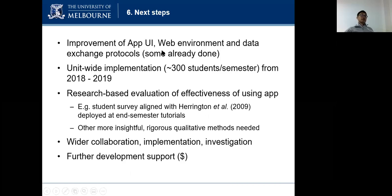So next steps: improvement of the app UI, web environment, and data exchange protocols. Some of these have already been improved, but a lot of it is dependent on funding, really. And the folks at learning environments are, of course, supporting many other different projects as well.